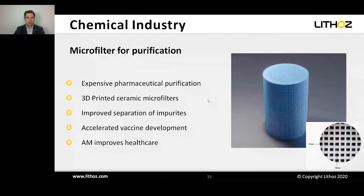2 more examples I want to give you. One of the chemical industry. The purification process, when producing vaccines or pharmaceuticals, we know is a very lengthy process. Especially today, we know that it's important that it goes fast. So if you want to have a vaccine or another pharmaceutical process, the purification is important. This is done via state-of-the-art technology, chromatography. But the filters that are used in the chromatography have certain drawbacks.